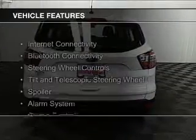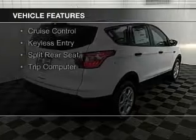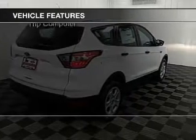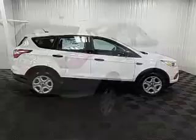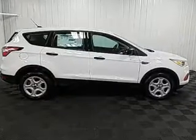The features include internet connectivity, Bluetooth connectivity, steering wheel controls, a tilt and telescopic steering wheel, a spoiler, an alarm system, cruise control, keyless entry, split rear seats, a trip computer.